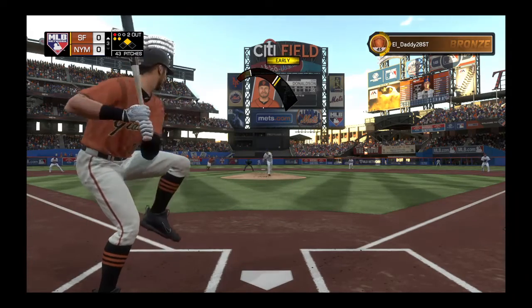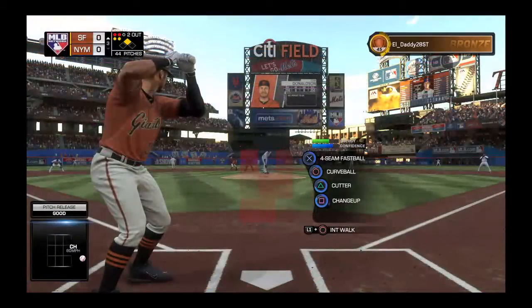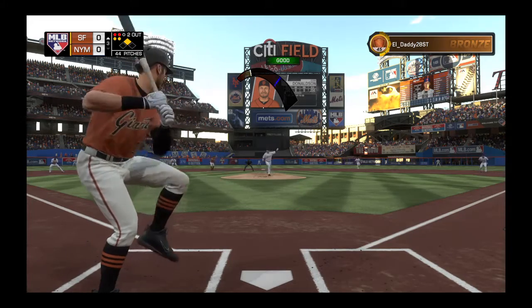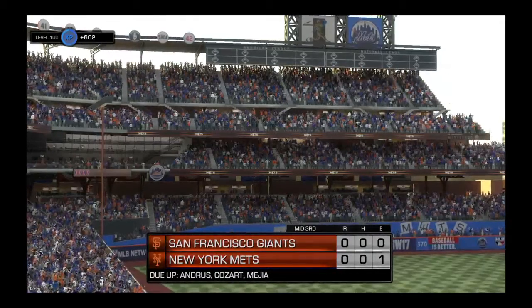Working for the punch out and the offering. Ball 2. He's set. Here's the 2-2. Now he drops a changeup on him. Strike 3 called, and a great pitch there to retire the side.